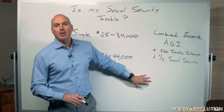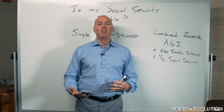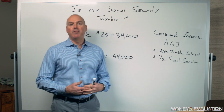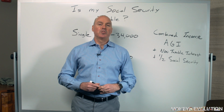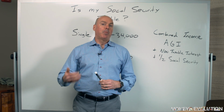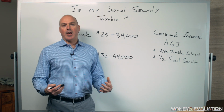So let's talk a little bit about state taxes for just a moment. Good news is that for most states, you don't pay any taxes on your Social Security benefit, but there are 13 states that do. We're going to put an infographic up here. This map of the United States has those 13 states listed there. So if you live in one of those states, then part or maybe all of your Social Security benefit would be subject to the state taxes.